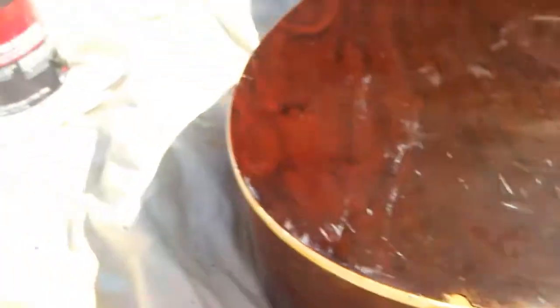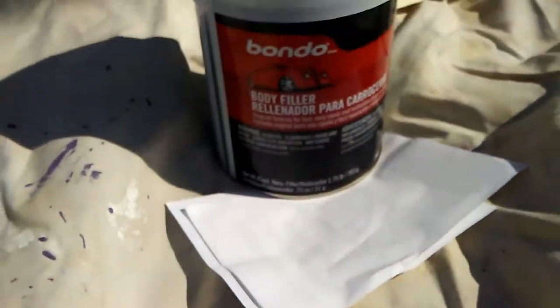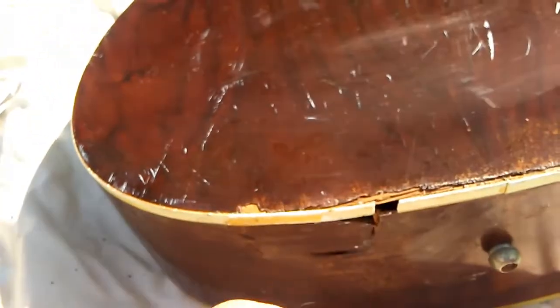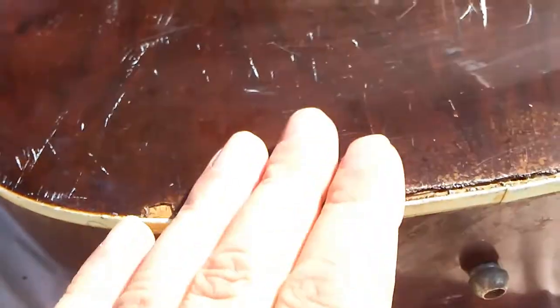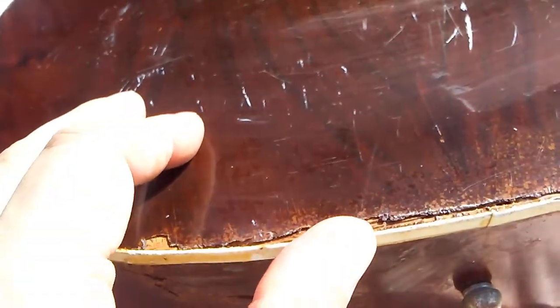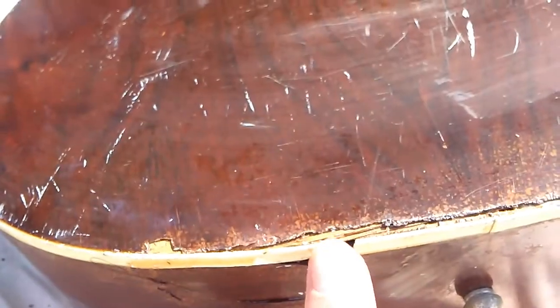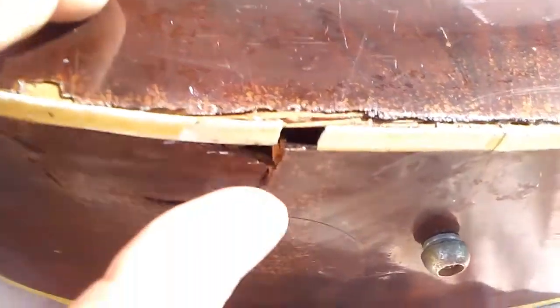So what we're gonna do, we're gonna mix up some old Bondo, man, on this big piece of scrap paper. Just putty it in there. I don't think we're gonna reattach that purfling, to be honest with you, because it'll probably vibrate. So we want to get a thick coat of Bondo in there, but we want to leave a little space to glue that binding back in there. At the end, we get in here too, real good. And all in here.